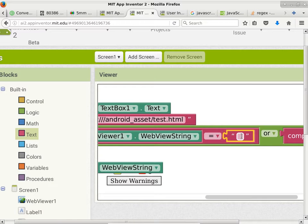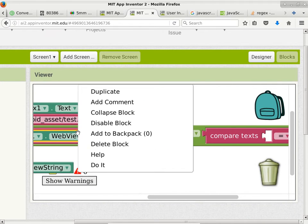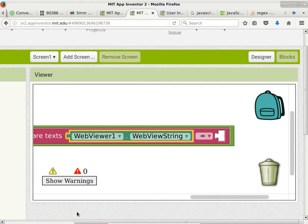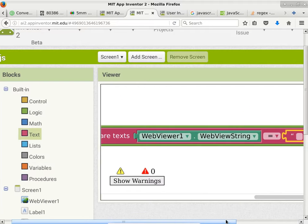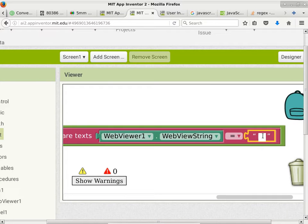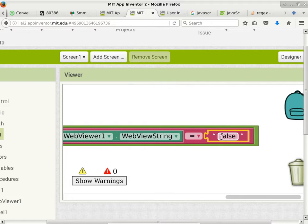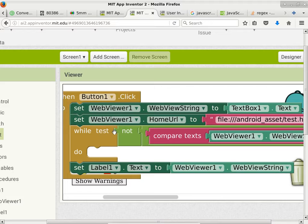So we can specify lowercase true or lowercase false. Okay, so copy this function here, and then specify another string over here. So we had, do we have true already or false already? That's true, so we now specify false. There we go. All right. So this is a really kind of long thing, but basically it's saying, as long as the web view string is not true or false, keep waiting. Okay, and I don't even bother to do anything in here.